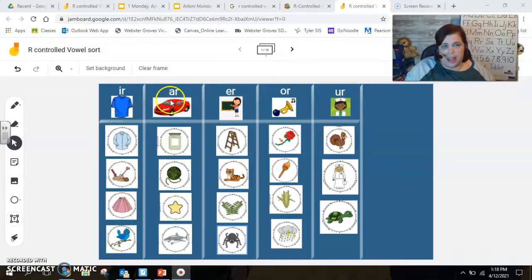Here's the next one, AR, like in car. We've got jar, yarn, star, and shark. Okay. Now ER, like in teacher. We have ladder, tiger, fern, and spider.